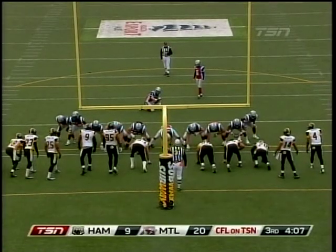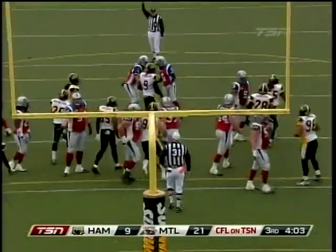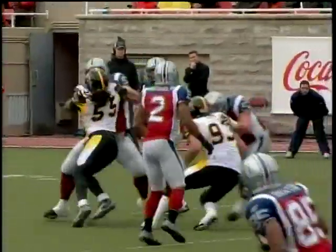Steps up in the pocket and delivers a dime, a money ball to number 81, Kerry Watkins, rebounding, who was just out a couple plays earlier. And he gave that surprised young fan the football. 9 plays, 93 yards, 5.5 minutes, and Calvillo goes 6 for 7 passing. Owls extend their lead to 12. We're back to Montreal after this.